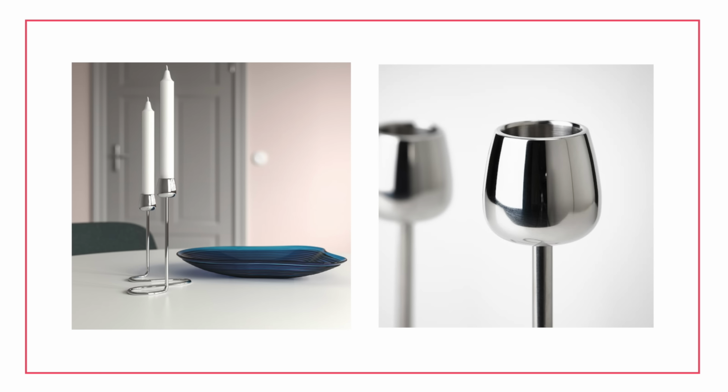I just think these are beautiful candlesticks that no one would necessarily think are from IKEA. I just think these are really, really cool. Could be my favorite of the bunch, or is it the donut lamp? I'm not sure, but these are very cool.